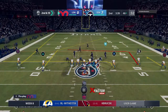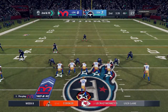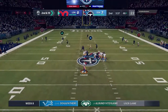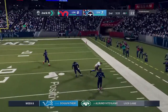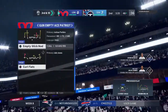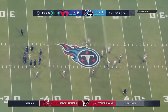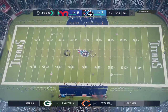After the incomplete pass, here now is 2nd and 10. Throwing again, Campbell. And boy, that one drops incomplete, but if he was hit a fraction sooner, it may have been a fumble. I may be an analyst, but I'm also a fan. I love it when people take the big shots downfield, but he was under a lot of duress. And I think that forced the incompletion downfield. Didn't have a real good chance to find his target.